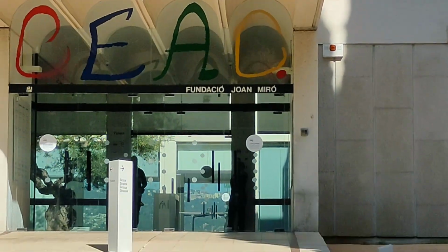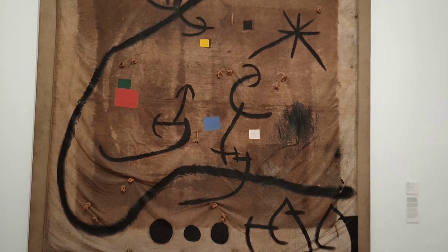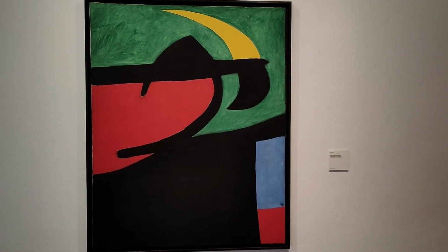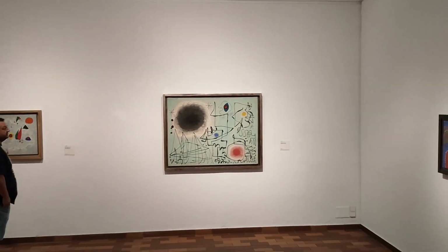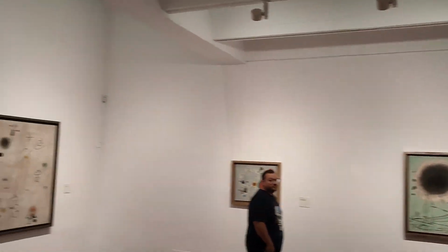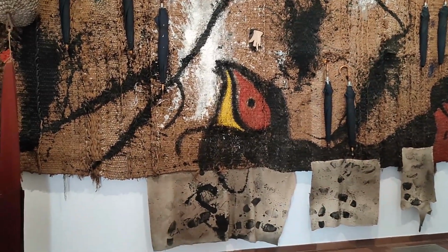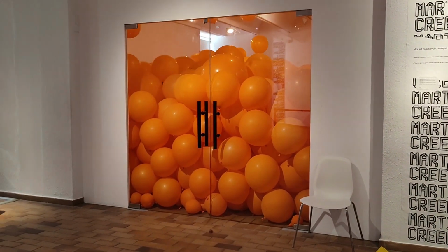The Miró Foundation is a museum dedicated to the works of Joan Miró, one of the greatest Catalan artists of the 20th century. Miró himself wanted this museum, donating part of his personal collection, which comprises over 10,000 pieces including paintings, sculptures, drawings, ceramics, and textiles. It's a highly interesting and stimulating museum, so we recommend allocating at least an hour and a half for your visit.